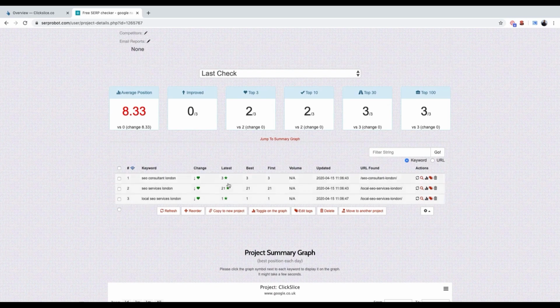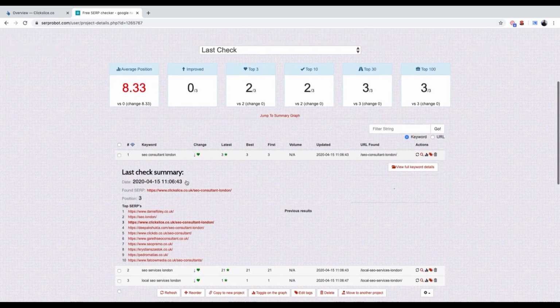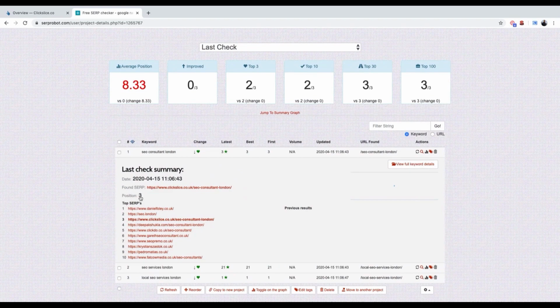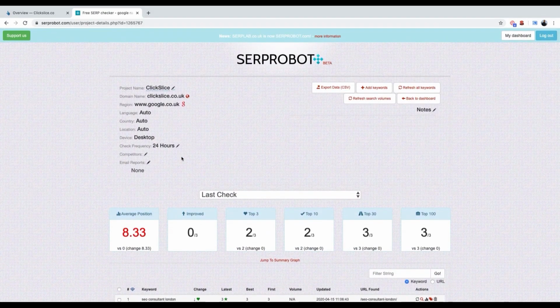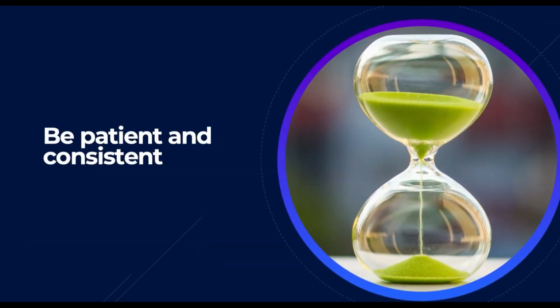You can actually click into one of the listings as well to get a bit more information. So for example, you can see I'm position 3, I can see the 2 sites above me, the sites below me, and so on and so on. So like I said, if you're running on a budget, then I recommend using SERProbot, as it's a much cheaper alternative than SEMrush.